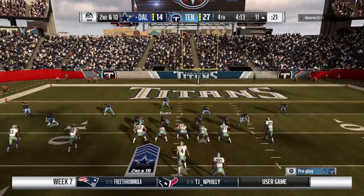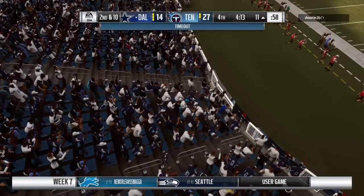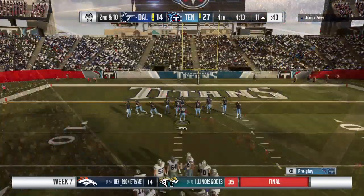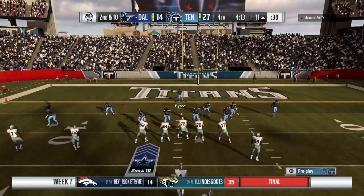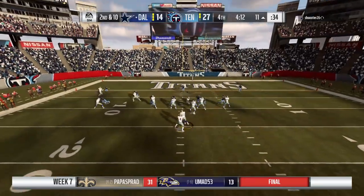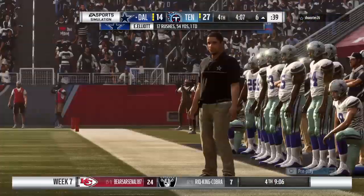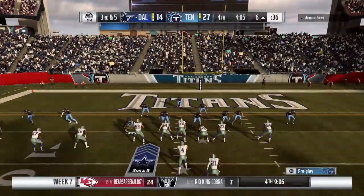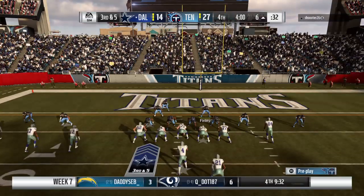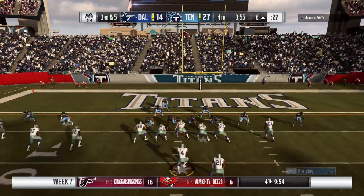So now 2nd and 10 after the incompletion on first down, and the Titans are going to signal for a timeout defensively. It's just their first. They'll be down to 2 remaining as we step aside here in the 4th quarter. So they'll come up after the incompletion for 2nd down. They go back to Elliott. He's been busy and able to push his way forward here for a good little gain. Give him 5 on the carry there, and it'll set up a 3rd down. Brandon, all things considered, they have to feel pretty good about getting that type of gain considering the blitz that they just had against them.